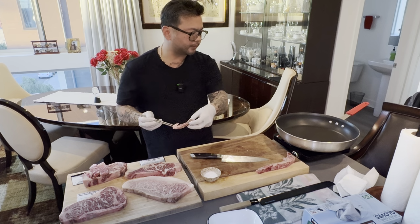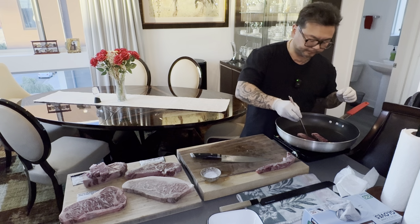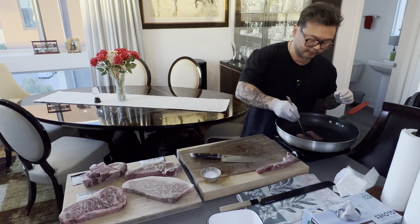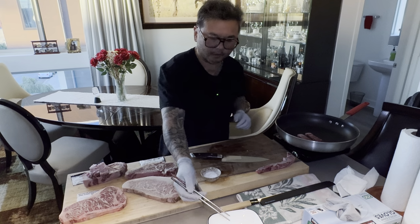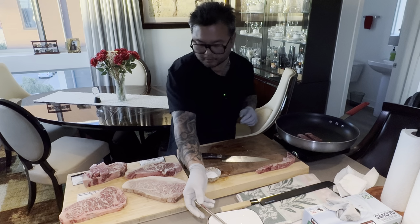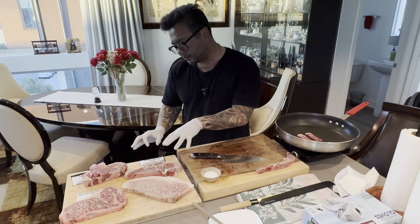from Carrara Farms, okay? Since our pan is ready, drop it right in. Ooh, that sound of the sizzle. Okay. What farm was the first one from? Masami. The first one is the full blood American Wagyu.